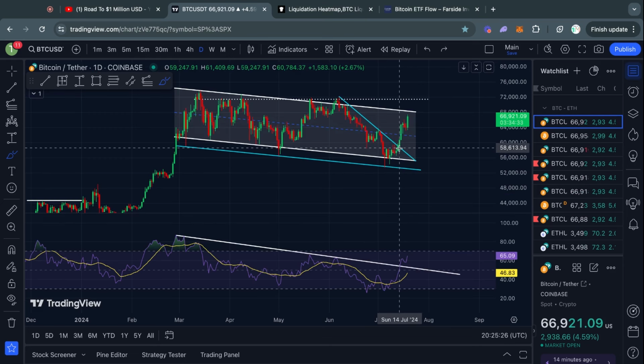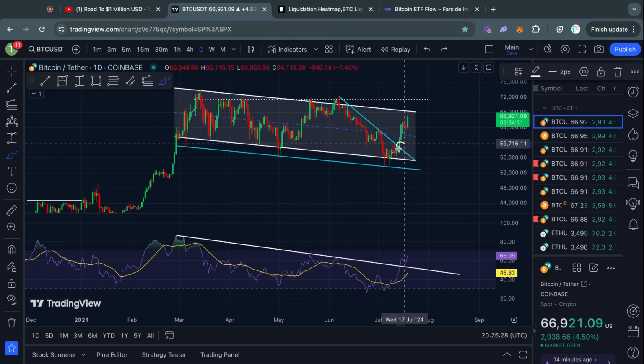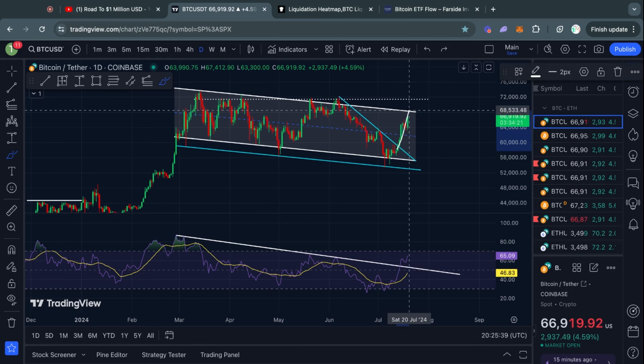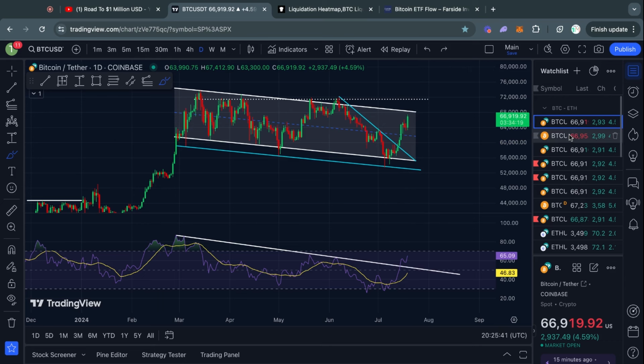And now what do we see here? July 14th aligns exactly with this breakout of the trend line as well. And at that time we were trading at about $58,000-$59,000. So of course we have pumped massively to the upside recently, and hopefully this was profitable for you guys.